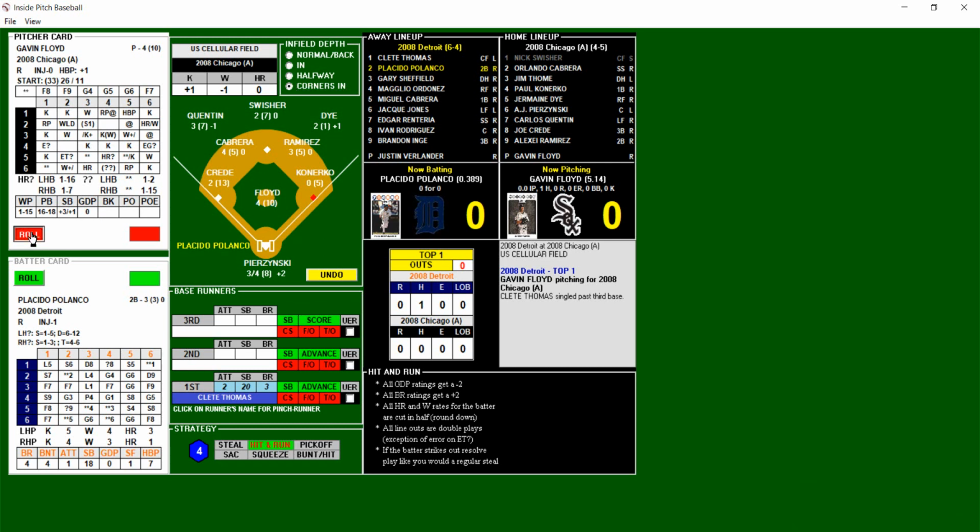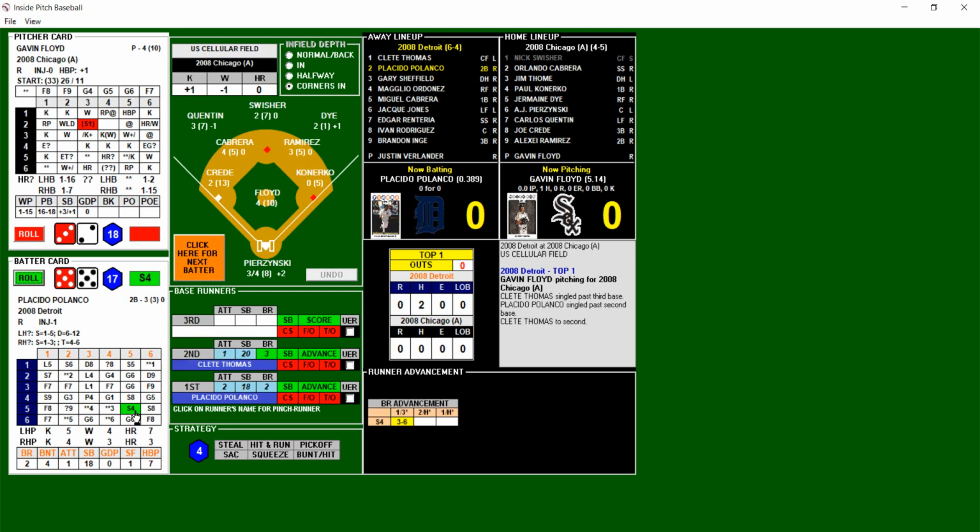Placido Polanco batting a 389. 3-2 blank. 5-5, and that is going to be a base hit past Ramirez. And with that, Thomas goes to second. He'll go to third on a 3-6. That is a 3, and that is going to be extra bases for Clayton Thomas. So with Clayton on third and the runners on corners, it's going to bring up Gary Sheffield.